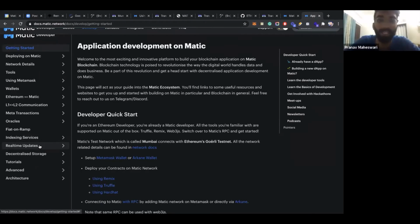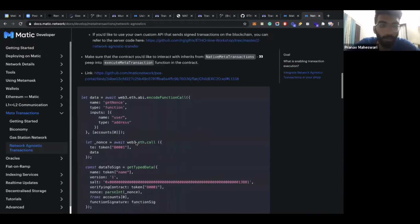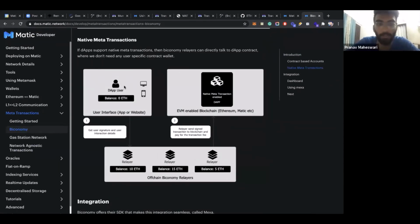Right now we were talking about gasless network agnostic transactions. This is the infrastructure of network agnostic transactions. You can see through this what happens: a decentralized application user just signs the transaction to the relay, and the relay does the transaction on the blockchain. What that essentially means is that you don't have to directly interact with the blockchain. The relay is a kind of server which is running. You just sign the transaction to the relay, and the relay is going to do the transaction for you on the blockchain. So that's essentially what it is.